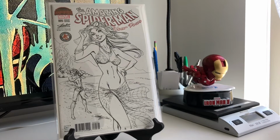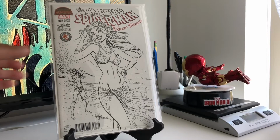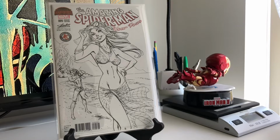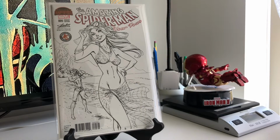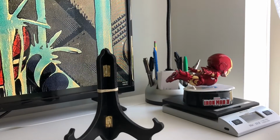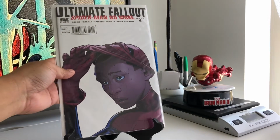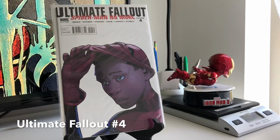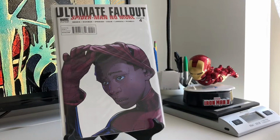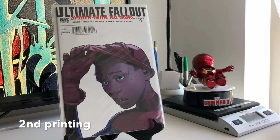And then I also got, since there is the, well, what do you call that? The Amazing Spider-Man animated movie coming out. It's going to be coming out late in the year, I believe in December, starring Miles Morales. I was able to score another one of this. This is definitely one of my predictions for an issue to go up in value.